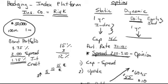So this hedging is really predicated on, is the insurance company using a static or a dynamic model? Are they sitting there and watching the index and giving you a cap or participation rate, or are they doing something on a daily basis in order to manage to a lower spread? The lower spread allows you the potential of a higher return with this fixed cost of this interest credit.